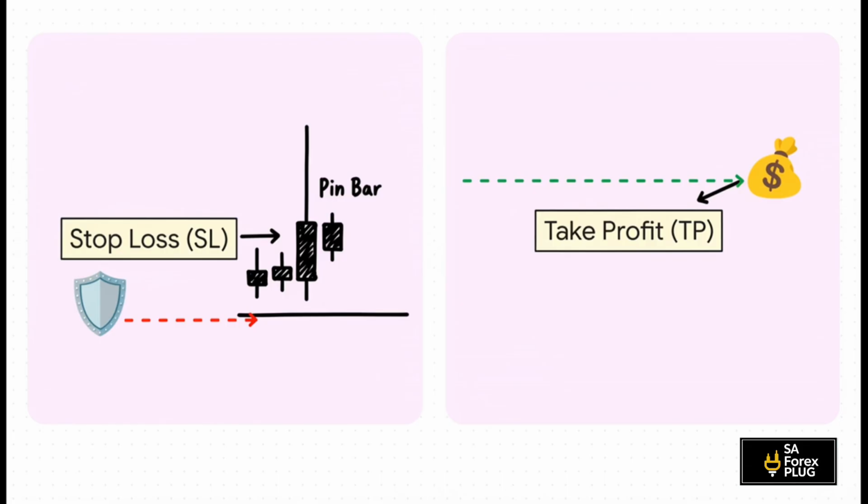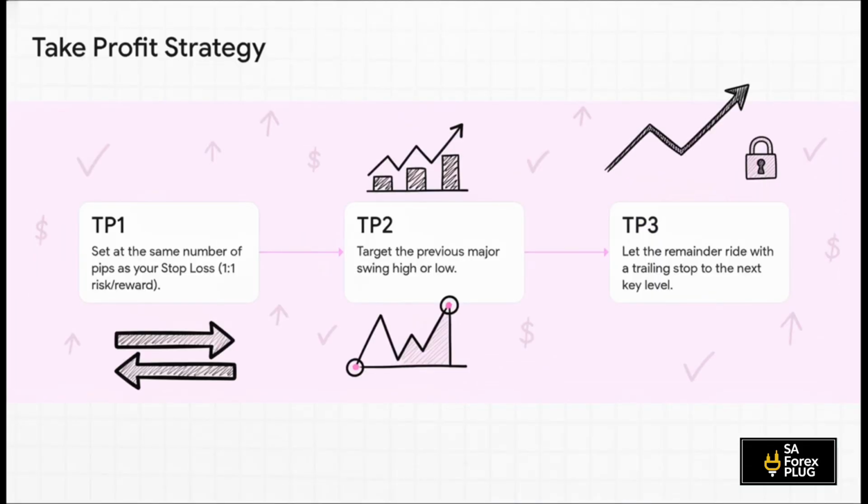And this system uses a pretty cool multi-stage approach. And here's that plan. Step 1. You take your first bit of profit at a simple 1-to-1 risk-reward. This often lets you move your stop loss to break even and make it a risk-free trade. Step 2. You aim for a logical target, like the last major swing high or low. And Step 3. That's your home run swing. You let the last piece of the trade run to see if you can catch a much bigger move.